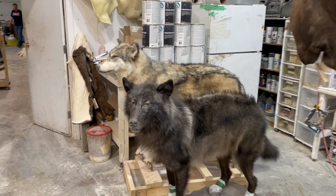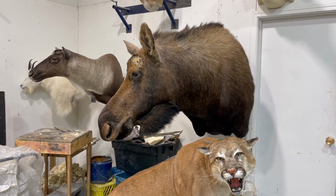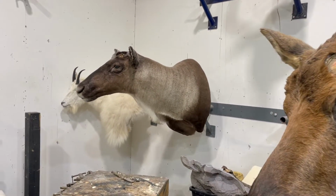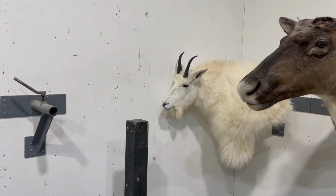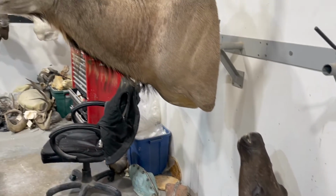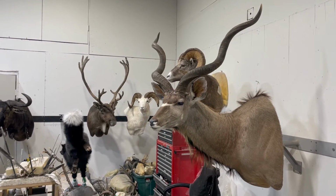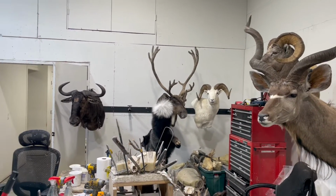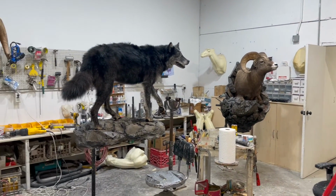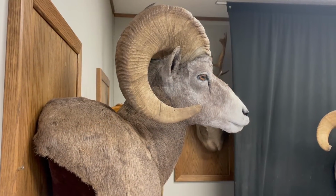A bit of Brian's shop here. Stuff on the go. That's what I'm going for this fall, is moose. There's mine there. Pretty cool. Just to see that difference.